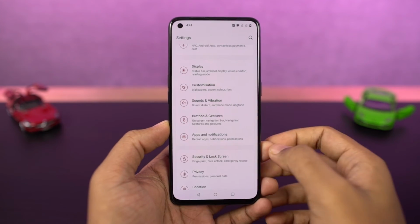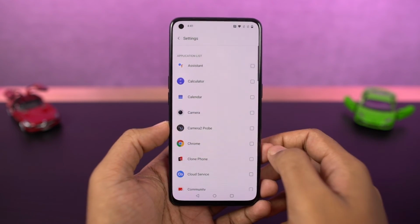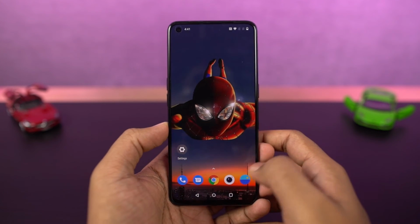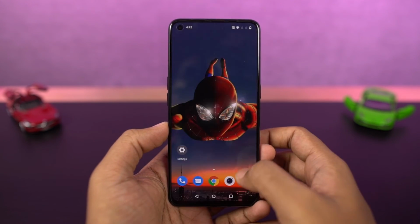Next, we have App Locker built into the phone. If you have any applications that hold sensitive information, like net banking applications or payment-based apps like Paytm, Google Pay, or PhonePe, you can lock all those applications using this feature. It's a nice feature, but has very limited options. If you're an advanced user, I'll suggest you to use a third-party application.